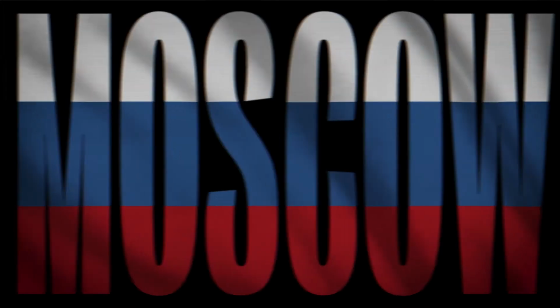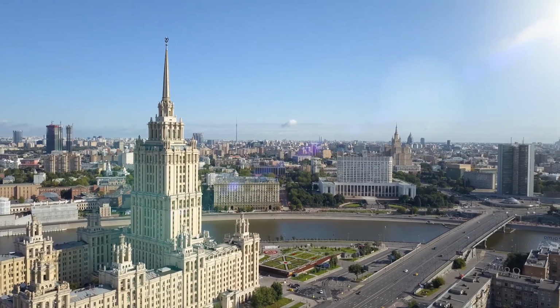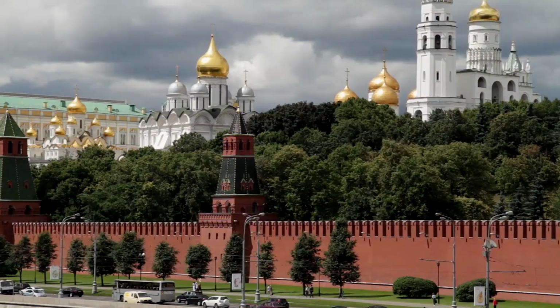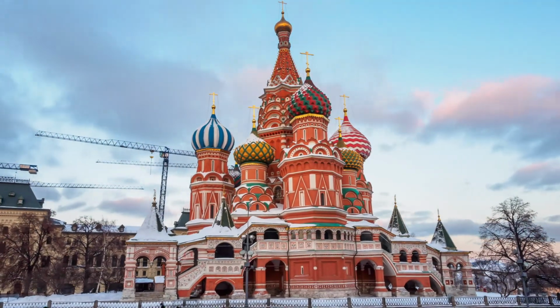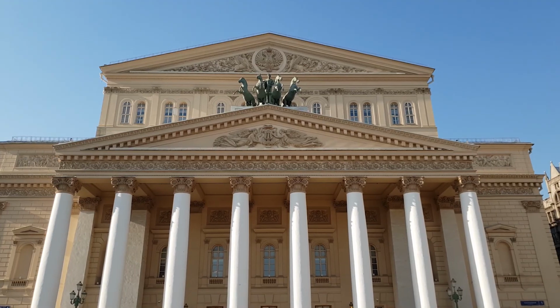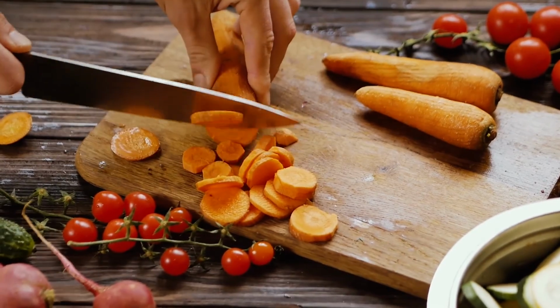Welcome to Moscow. As the cosmopolitan capital of Russia, Moscow is home to architectural marvels, magnificent churches, beautiful galleries, and museums. Moscow Kremlin is the major attraction of the city, followed by St. Basil's Cathedral, Red Square, Bolshoi Theater, Lenin's Mausoleum, and Kremlin Wall Necropolis. The famous Russian salad originated from this city.